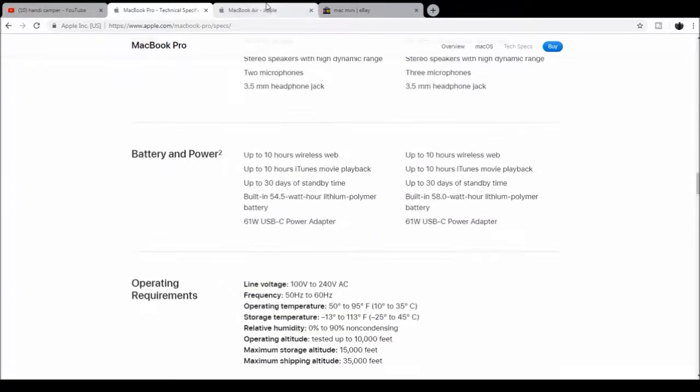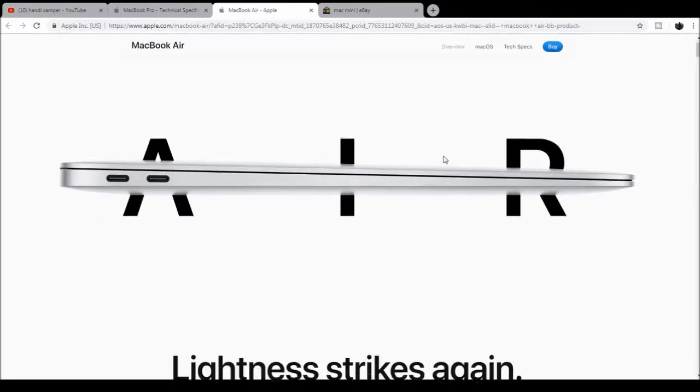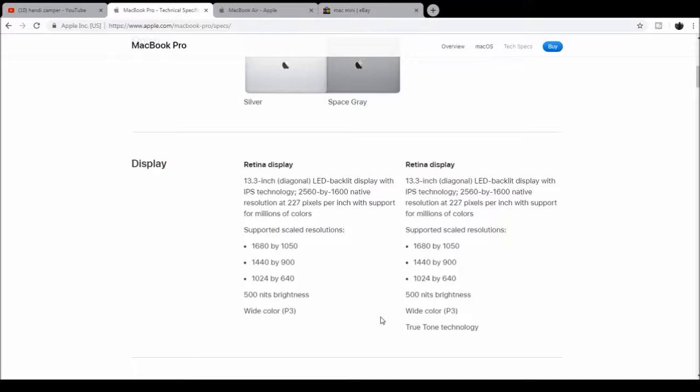Let's look at the MacBook Air, guys. I really like the MacBook Air, the new MacBook Air. It looks really nice. It's got 48% more colors than the previous generation. The resolution on this is the same as the MacBook Pro 13, 2560 by 1600. Let's go back up here and look. Yep, 2560 by 1600.